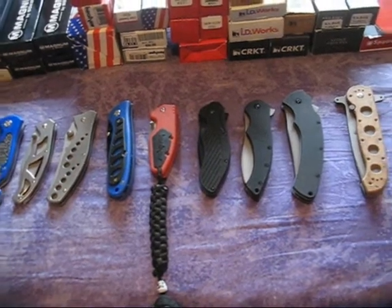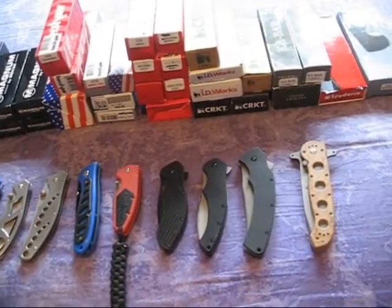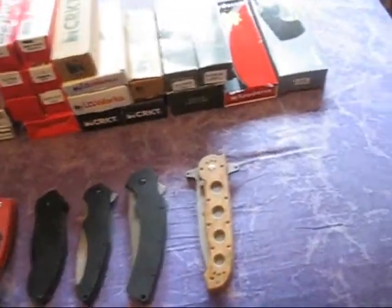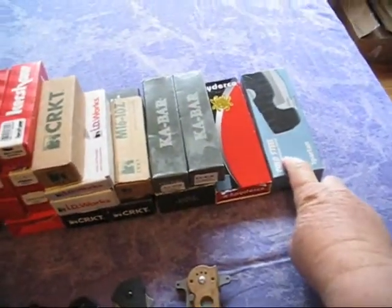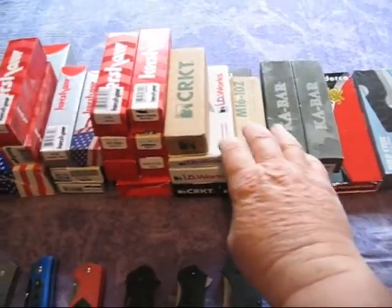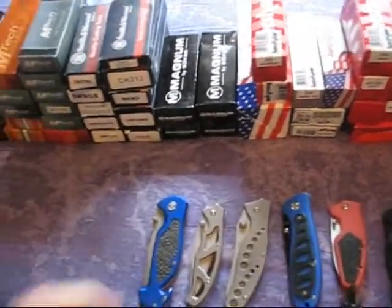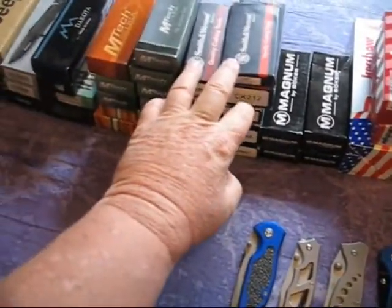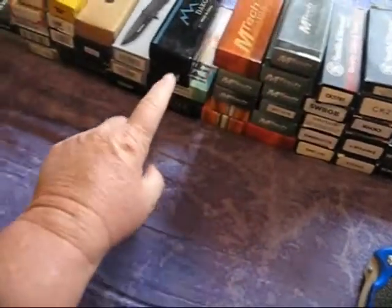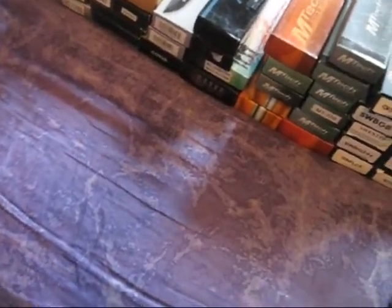Well, I have all of my folding knife collection here. Got my one and only Cold Steel, my one and only Spyderco, a couple K-bars, some CRKTs, several Kershaws, a couple of Boker Magnums, a bunch of Smith & Wessons, a bunch of M-Techs, and some miscellaneous. There's Buck and Jeep and San Ren Moose. There's just a variety of knives over here.